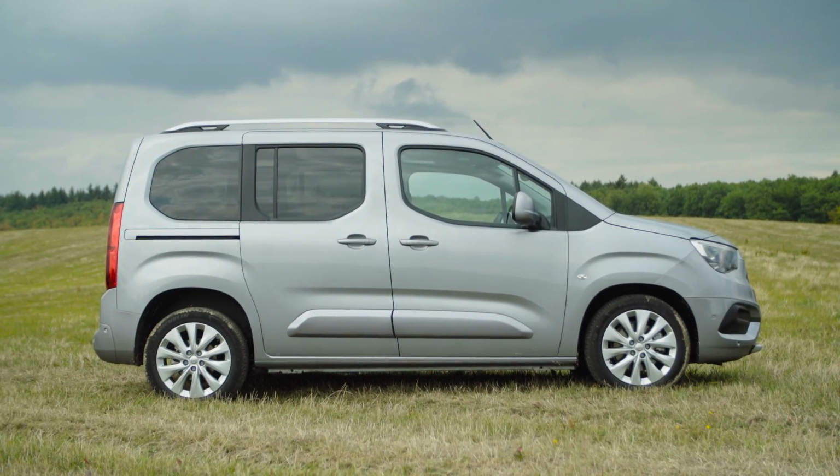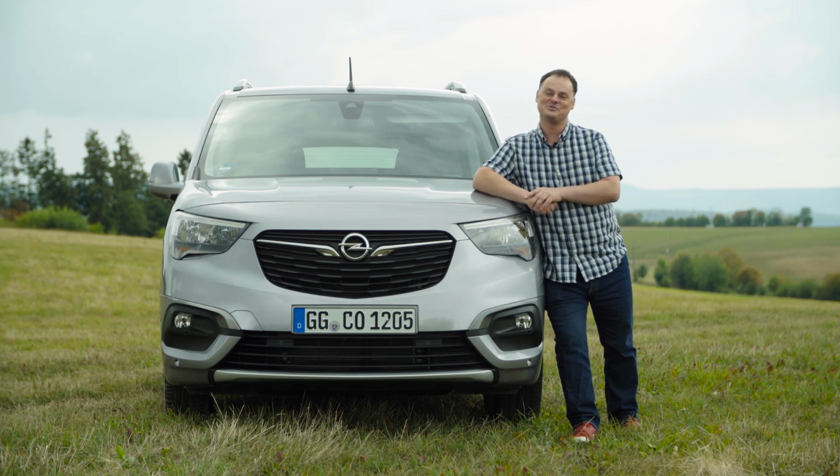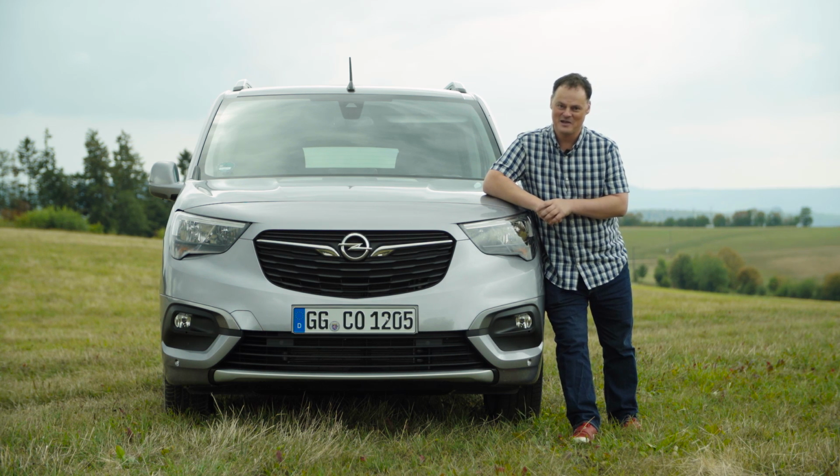If you've noticed that I'm always slightly hesitating on the word Opel, it's that they will always be Vauxhall to me and anybody else who comes from the UK. But that's just a UK thing.